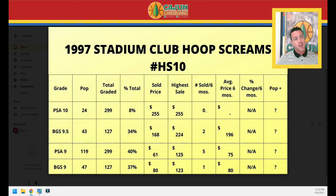I don't have any information on the increase in the pop because I don't have access to that in Card Ladder. And the percentage change in the last 6 months, I just kind of bailed on that because it's not super relevant, because there's just not a large enough sample size, and I don't want to mislead anybody with those percentages one way or the other.